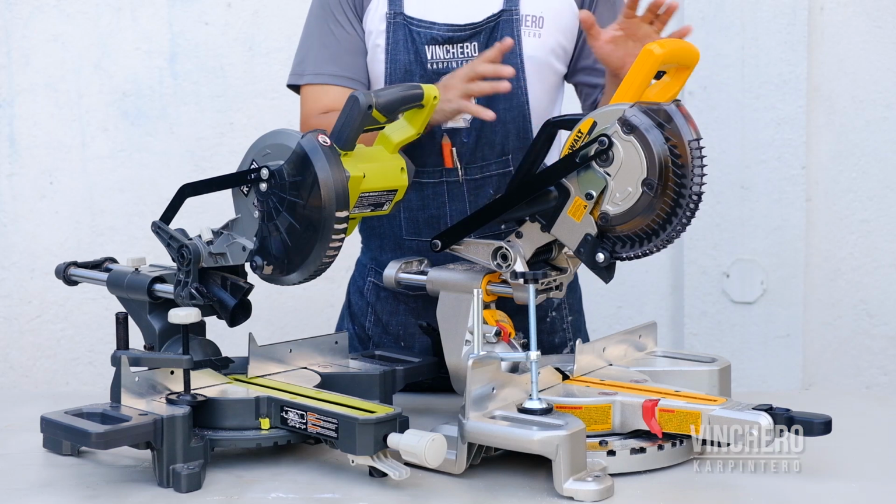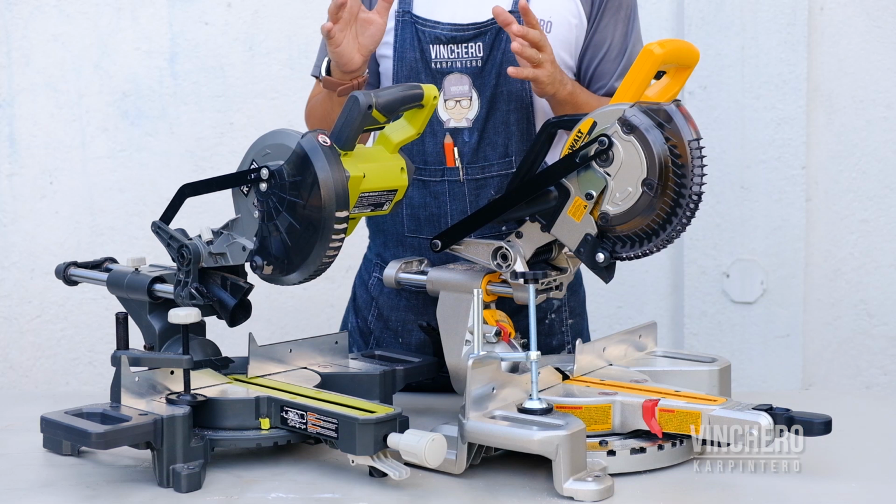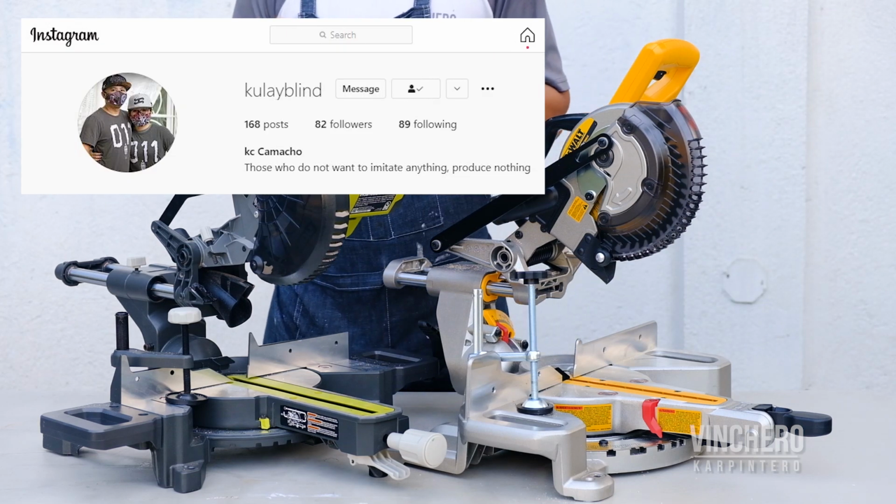I got the Dewalt from eBay and shipped it in via shipping cart, and this Ryobi was borrowed from Casey of Kulay Blind on Instagram. Shout out to Casey for lending me his miter saw for this review.